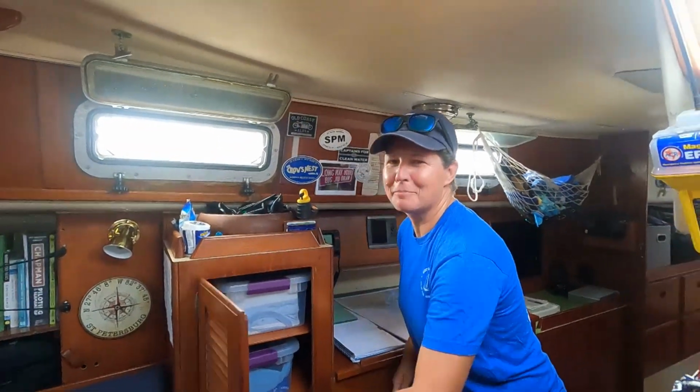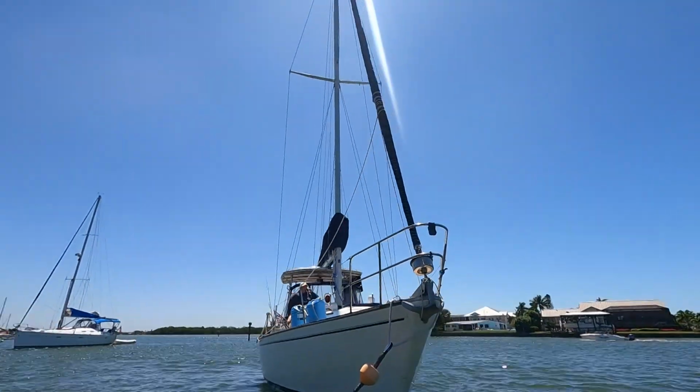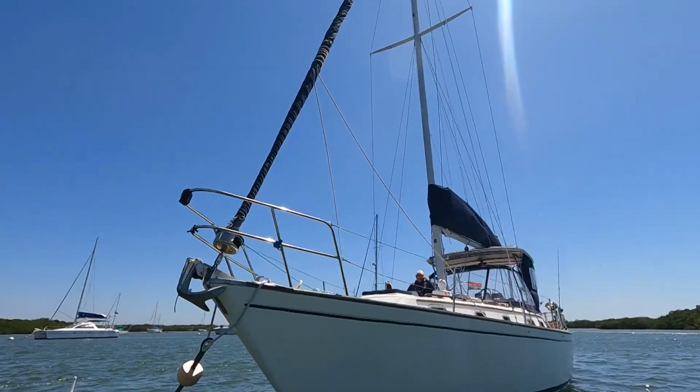Except there was a box in the back. But normally, that's the boat. It's a 1984 Pearson 385. I love this boat. She sails like a dream. She's really comfortable to live in. If you have questions, let us know, because I kind of like to talk about the boat.